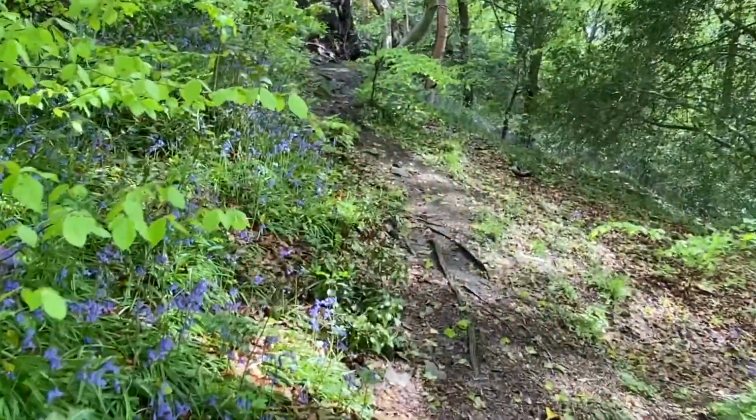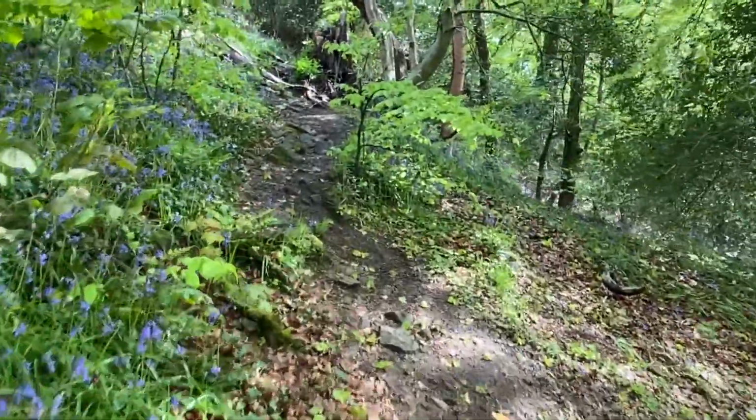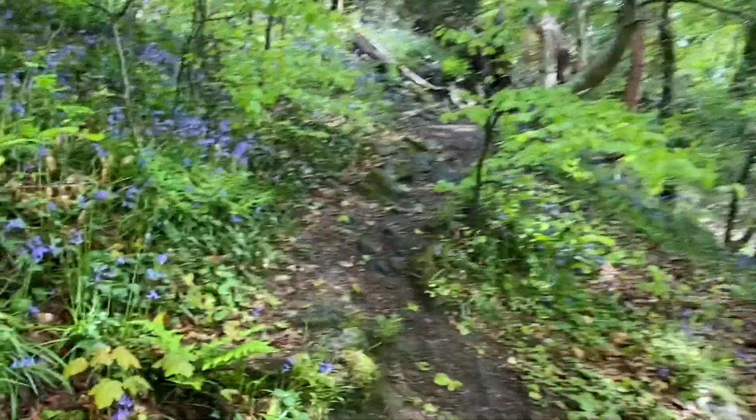You see these bluebells in this woodland. It's an indicator that this is an ancient woodland. Earlier in the spring there would also be carpets of wood anemone and lesser celandine.